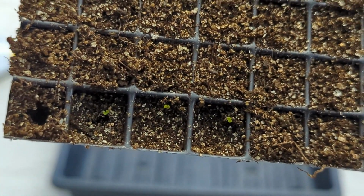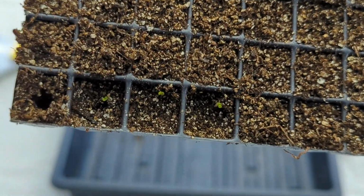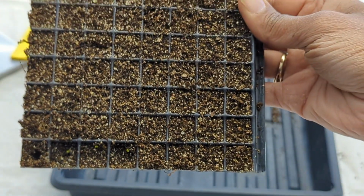And there they are, the 3 amigos. 1, 2, and 3. Sink or swim, little buddies. Let's see how you do. They look so small.